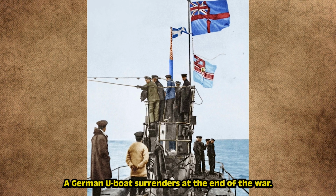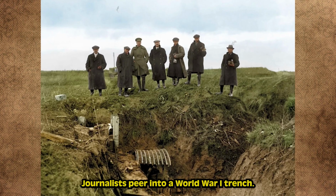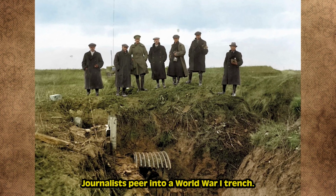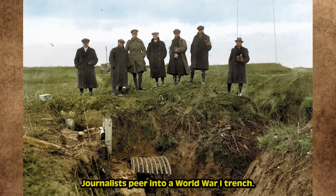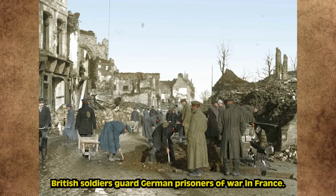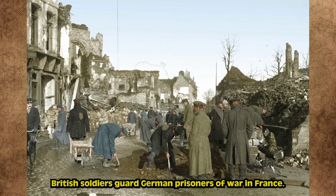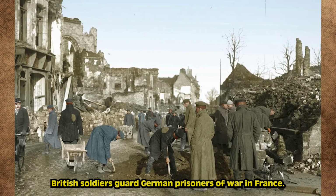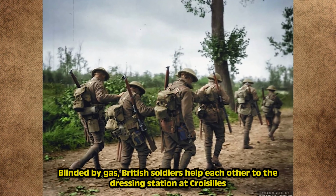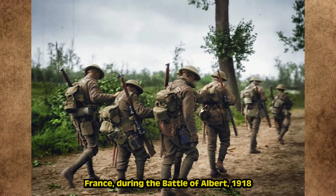The United States emerged as a significant world power, due in part to its economic contributions and the involvement of its military forces. Through supplying resources, weapons, and loans to the Allies, the U.S. strengthened its position economically. The arrival of American troops in 1917 and 1918 played a role in the final stages of the war, contributing to the Allied push toward victory.